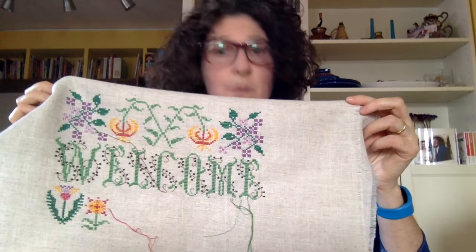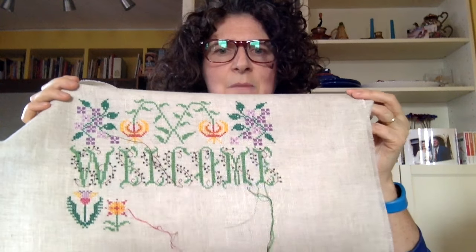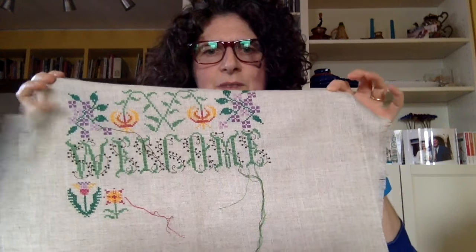That's driving me nuts. And I'm ahead of the pattern in a few spots, and I hope I won't regret it. And if I do regret it, it's going to be a creative personalization. So I'm really happy how it turned out. I really love the last part, those two flowers there in that corner down there.